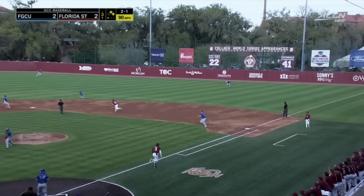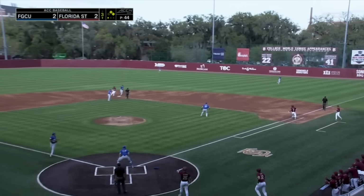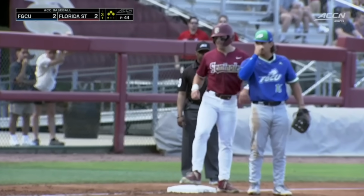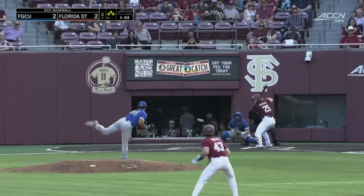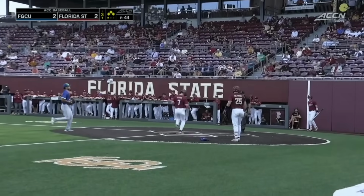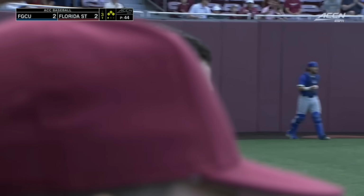Sharply hit into right. And the Noles just keep passing the bat. Stop sign thrown by Ty McGahee. Ferrer will hold at third. Step in for the second time. Fly it out, that'll get to the backstop. Ferrer will come in to score, and the Noles lead.